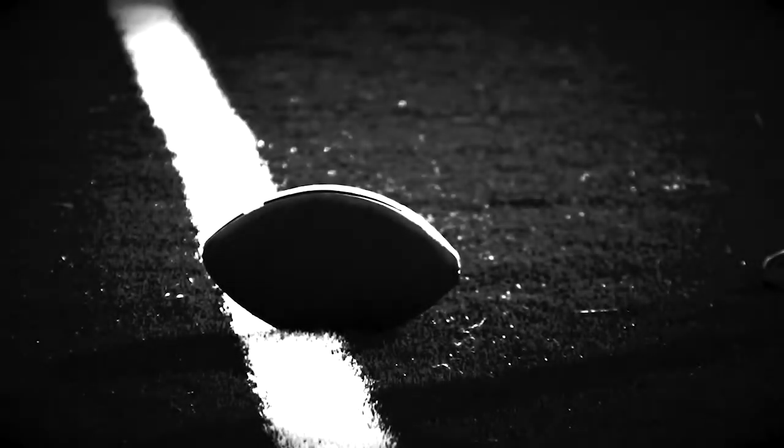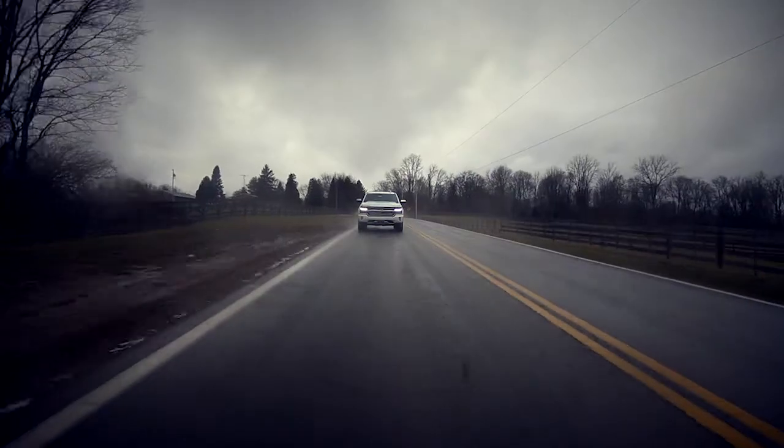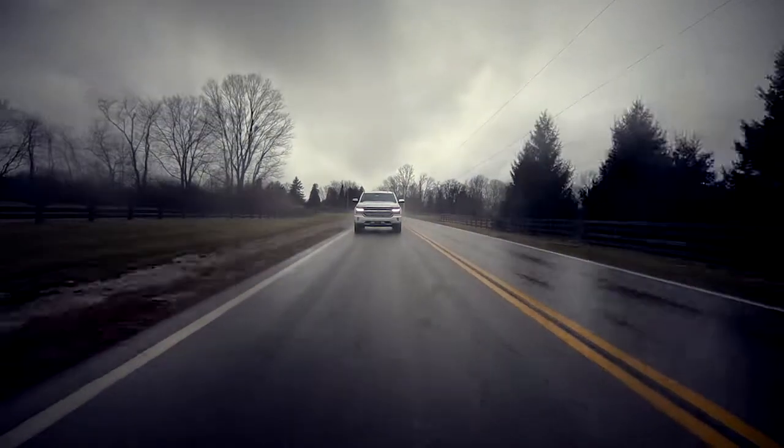Rivalries in America are almost as old as the country itself. Ohio State versus Michigan. Coca-Cola versus Pepsi. And Ford versus Chevrolet. Each trying to outdo the other year after year. And it looks like Chevy isn't backing down anytime soon.